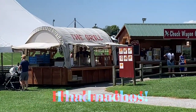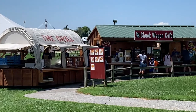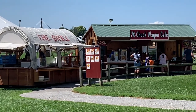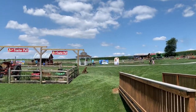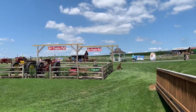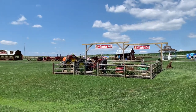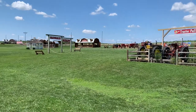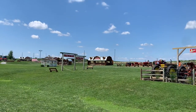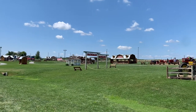Okay, friends, this is where I'm going. The Grill and the Chuck Wagon Cafe. Let's see what they have to offer. Yummy yum. I am at the tractor pool. And we're gonna swing around. Twisted Tail Rope Maker. And there they play tug of war.